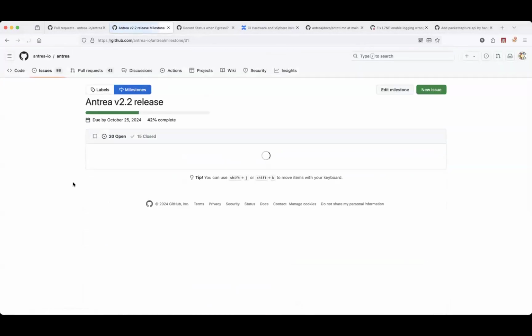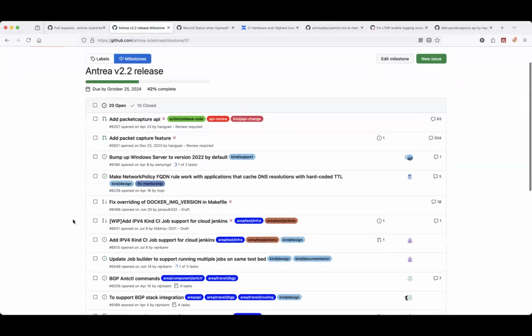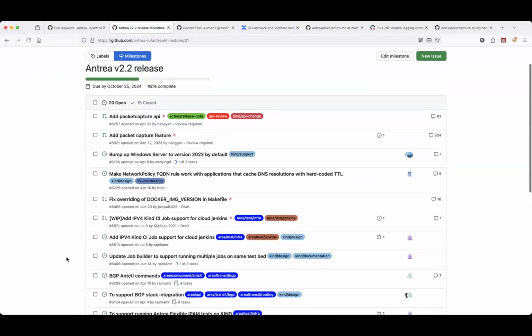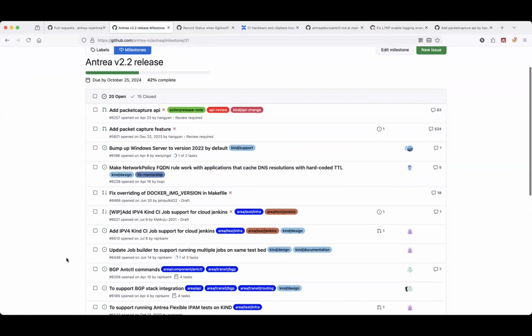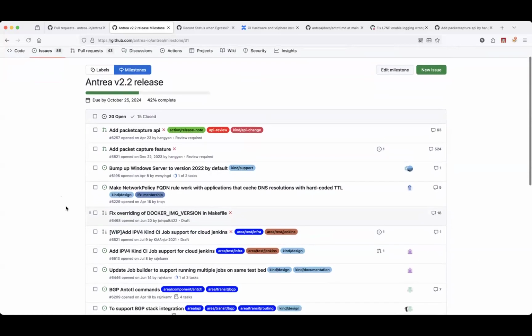Open PRs and issues. Our next release will be 2.2, and our release date will be October 25. It's the new date. In this release, I will simply run through this list, so it will only take a few minutes. I'm not sure if Anthony will join or not. He mentioned he'd like to talk about one issue, but maybe we can wait.